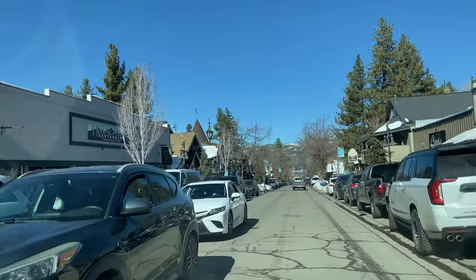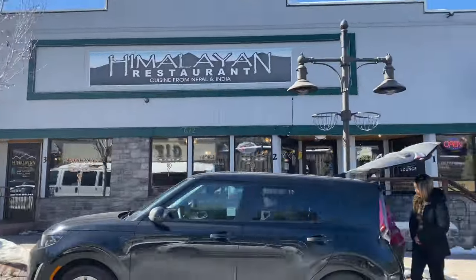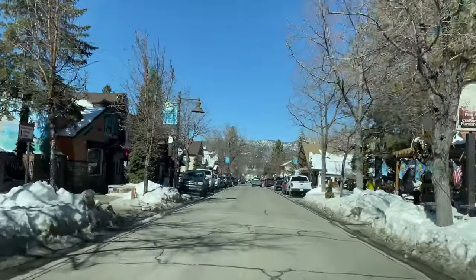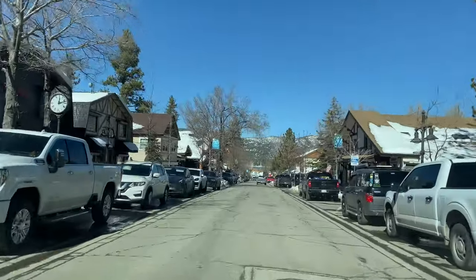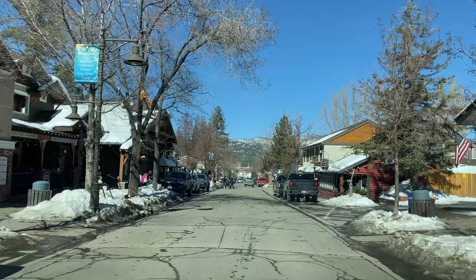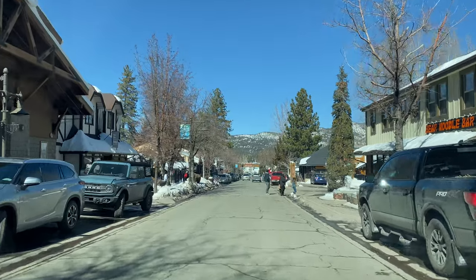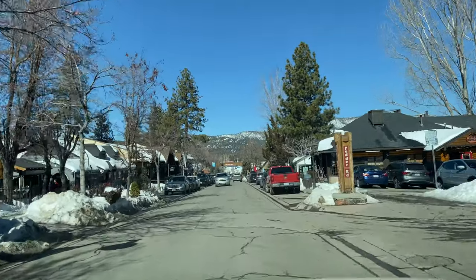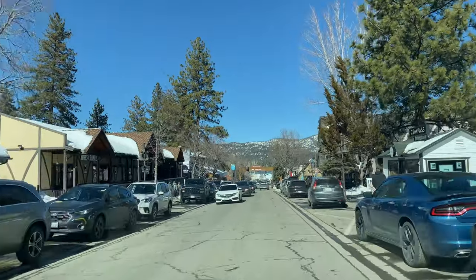All right, my favorite restaurant right there, the Himalayan. I'm telling you guys, some darn good Indian food right there. My favorite there is chicken tikka masala. My wife gets something different every time, and she basically loves everything, right, babe? Yeah. And my wife can be kind of picky, so that's saying a lot for the Himalayan, because everything she's had there, she's like, oh my gosh, this is the best.